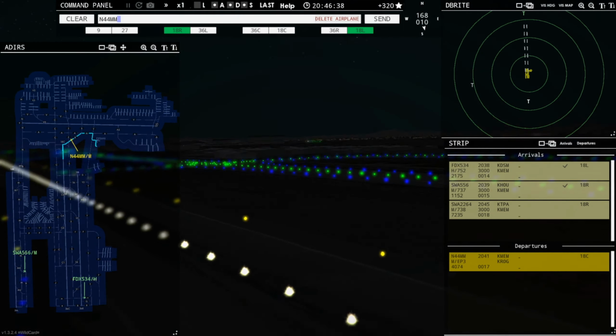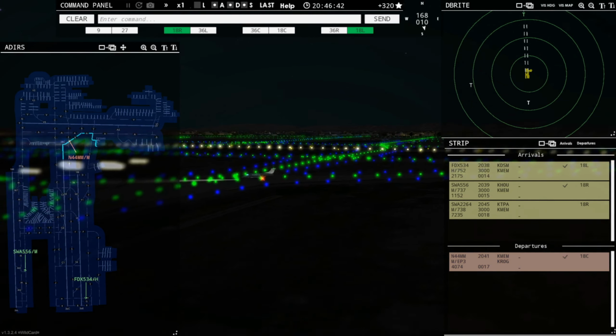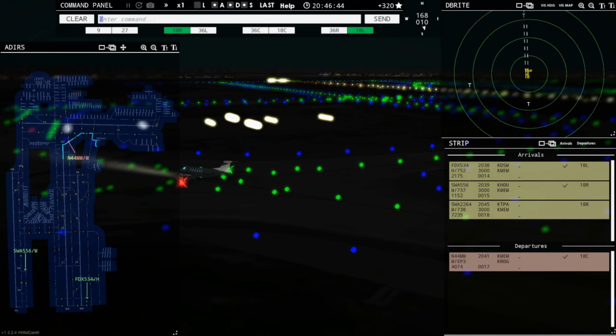44 Mike Mike, wind is 168 to 10 knots, runway 18 center clear for takeoff. Runway 18 center cleared for takeoff. 44 Mike Mike.